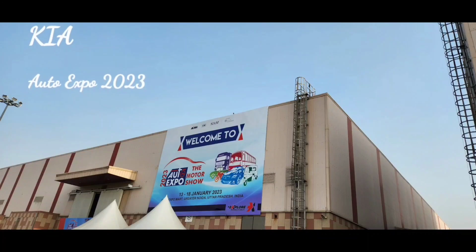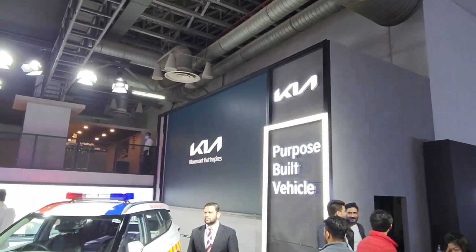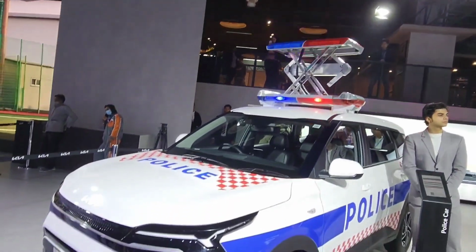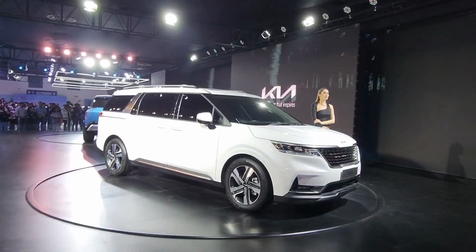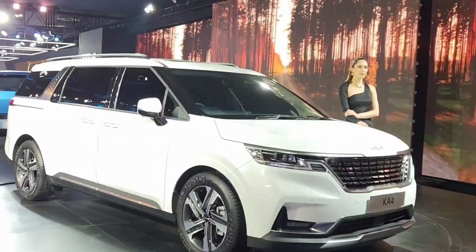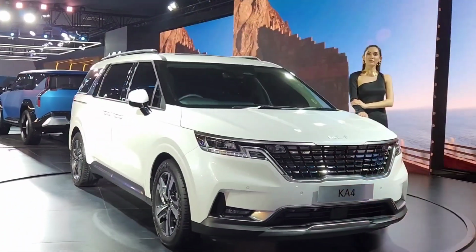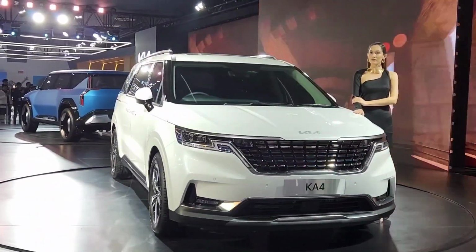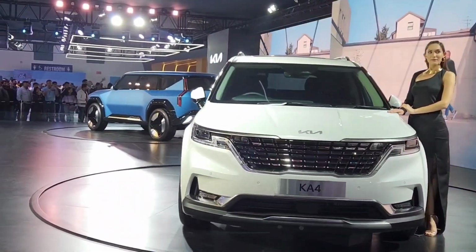So guys, I am at Kia Pavilion where Kia has unveiled KA4, the 4th generation Carnival with multiple seating layouts, and it looks like an SUV with angular design. This KA4 is much longer than the earlier one and offers 7, 9 and 11 seating configurations.